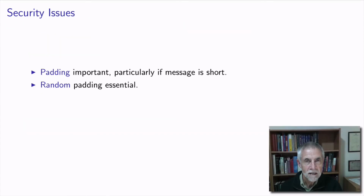While RSA cryptography is remarkably robust, there are some security issues that you should be aware of. The first is the importance of padding if the message is short, and secondly, that you need to pad randomly. You certainly should not be using the same padding each time.